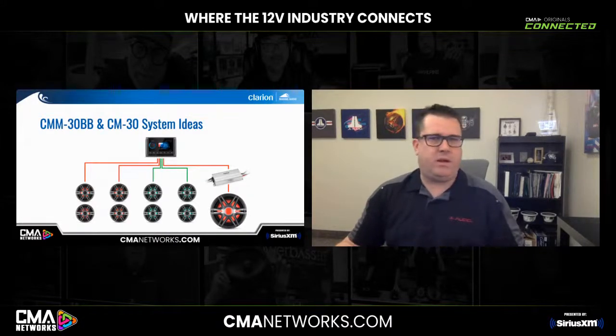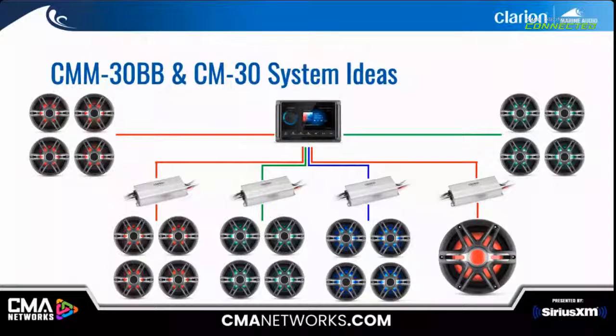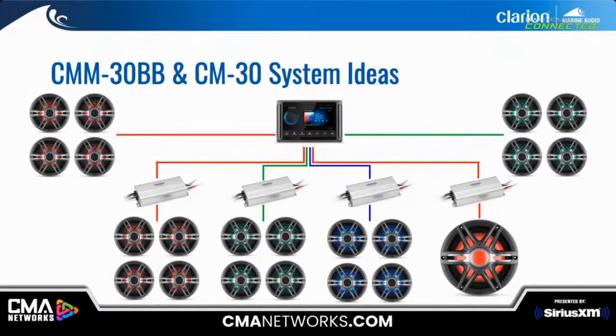But if you really wanted to get crazy, we can do that. When I look at a system like this, it blows me away with how many speakers you can actually do. Again, if you have an amplifier that's 2 ohm stable, which most amplifiers are, especially the ones in the Clarion family, you can connect up to 4 speakers, actually 8 speakers per amplifier if we took advantage of the 2 ohm load.